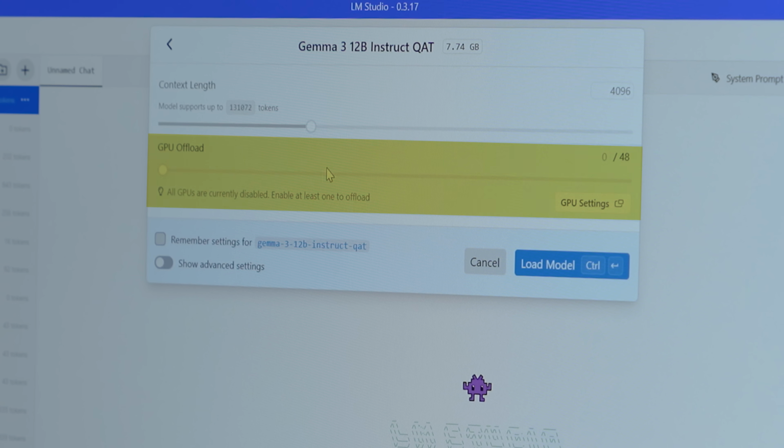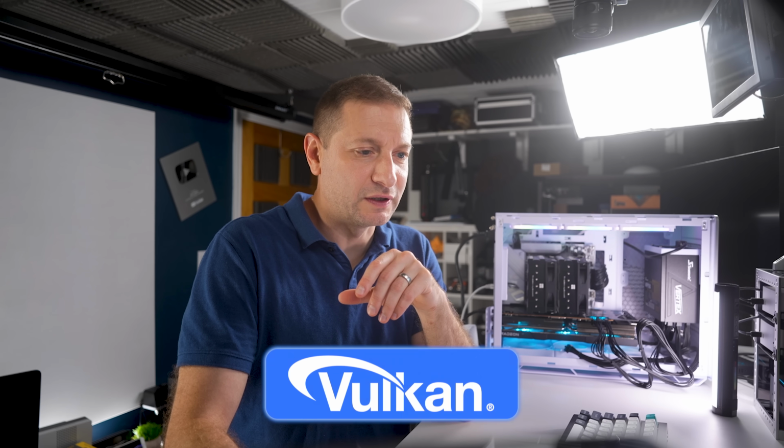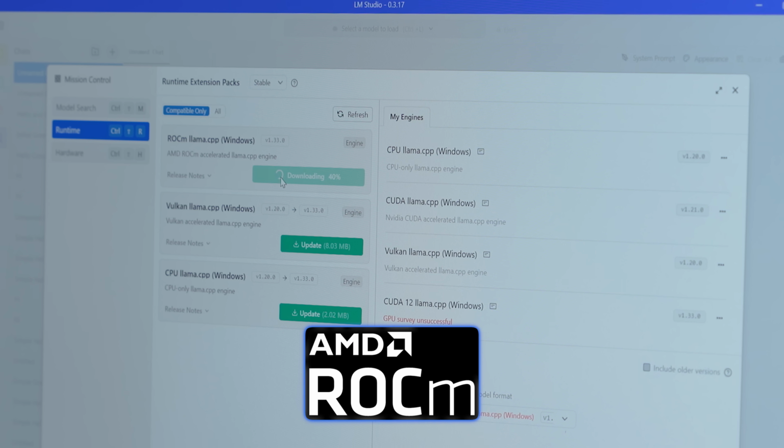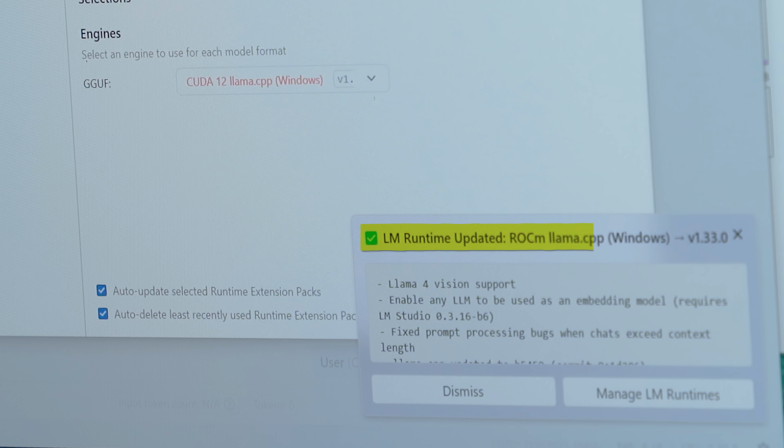GPU offload? It's not letting me GPU offload anything. Why? All GPUs are currently disabled. It wouldn't even use Vulkan? That's too bad. Let's download and install ROCm, because that's what we're really here for, right? LM runtime updated, ROCm Windows installed, and we should be able to use it now.